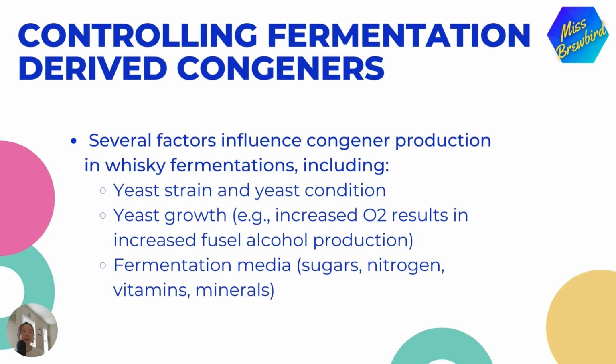Okay, so let's continue with controlling fermentation-derived congeners. There are several factors that will influence congener production in whiskey fermentations. These include the yeast strain, the condition of the yeast, and how the yeast are growing. For yeast strain and condition, a lot of these factors are very important, more so for brewers than they are for distillers. From my experience, distillers don't care too much about the yeast, especially when compared to brewers.